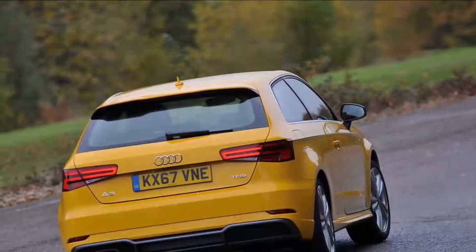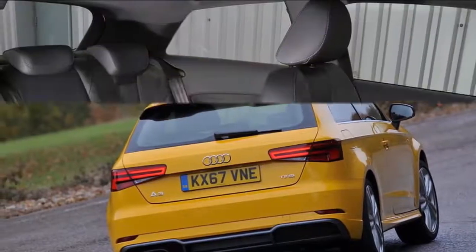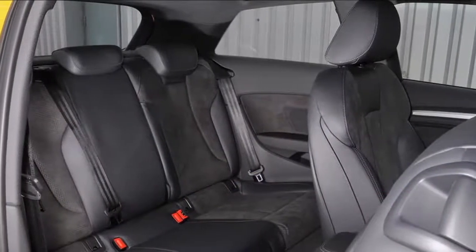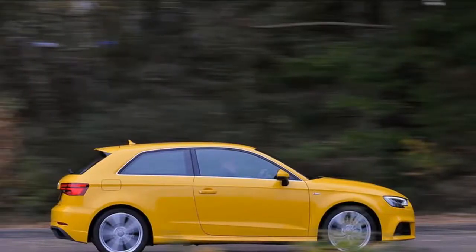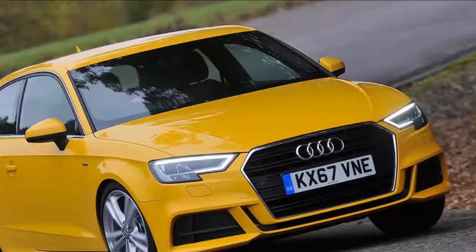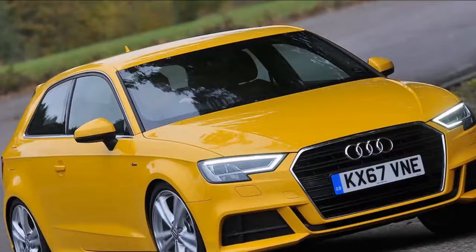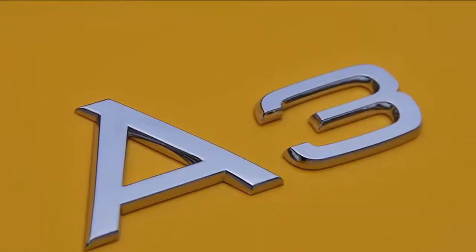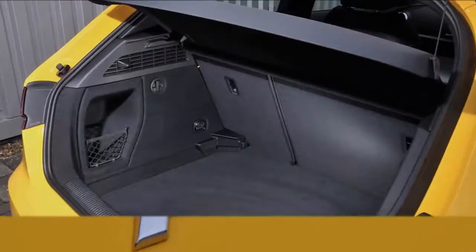Predictably enough, suspension is by McPherson struts at the front and a fully independent multi-link rear axle for all versions, rather than just the expensive models like the Golf upon which it is based. There are 3 states of suspension tune: Standard, Sport and S-Line, though the last of these is available only with the top-of-the-range S-Line trim. The Audi A3 always felt like the entry-level Audi, even though after the arrival of the Audi A1, it no longer was.